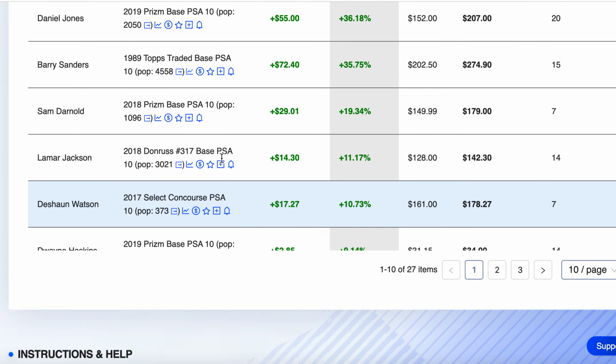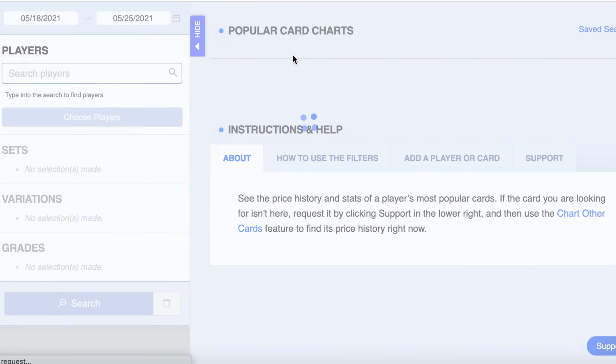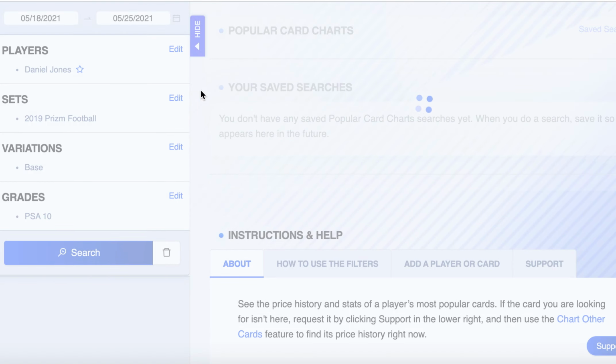Data. Next, Daniel Jones 2019 Prism base, pop count of 2,050 with 20 sales on the week, up 36%. And a decent sales volume, a 1% sales volume. Let's chart him. This is interesting. Daniel Jones, not someone I'm super high on, but not someone I'm really low on. He's going to get to start.